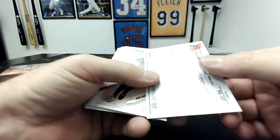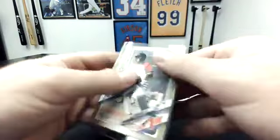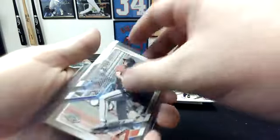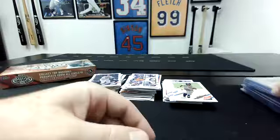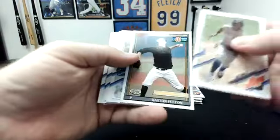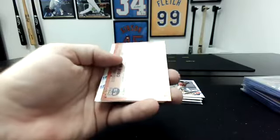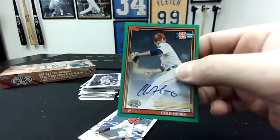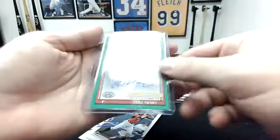Is that gold? What is that? Yeah. Gold to 50, A.J. Vukovich. York. That's a green Cole Henry to 99. Second Cole Henry auto. Can't remember if the first one was base or not.